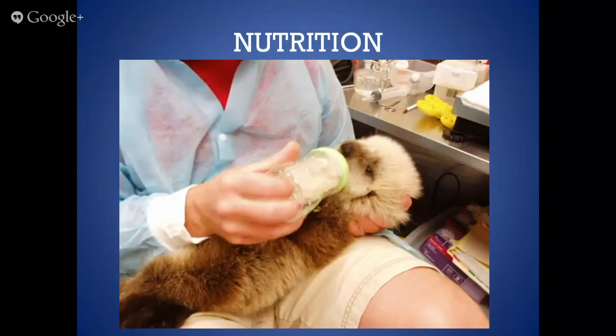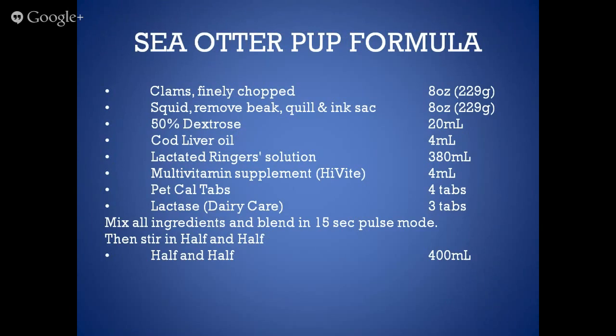You don't want them to overheat, and making sure that they get the proper nutrition and the hydration that they need. Now, when these little guys come in, they're eating every 2 hours. So every 2 hours, we're offering them this formula that you can see Capers taking right there in the little bottle, and we saw that in the movie as well. We make this formula every day. After 24 hours, we throw it out. We want it to be good quality for the sea otter pups, and this is what they're eating. Some clams, squid, dextrose, some vitamins, some LRS solution for hydration, and then we throw some half and half in there because it's good fat for them, fat and calories to bulk them up a little bit.